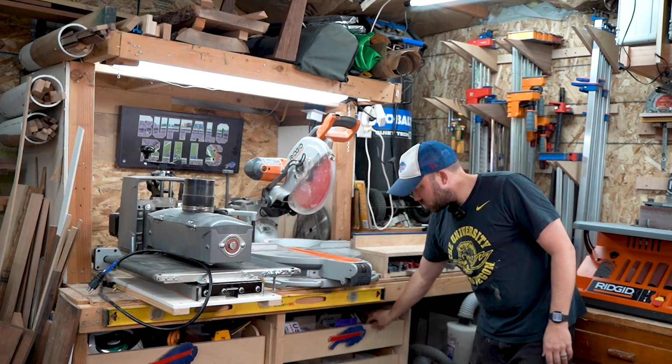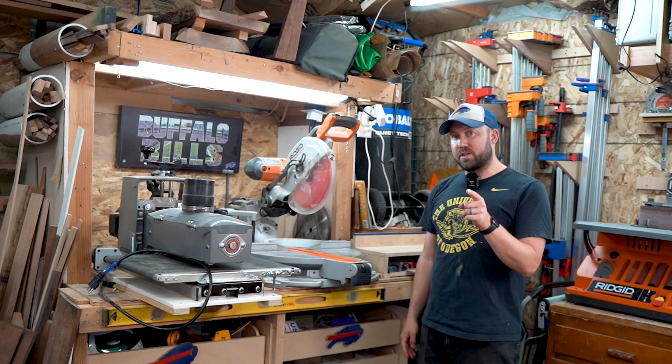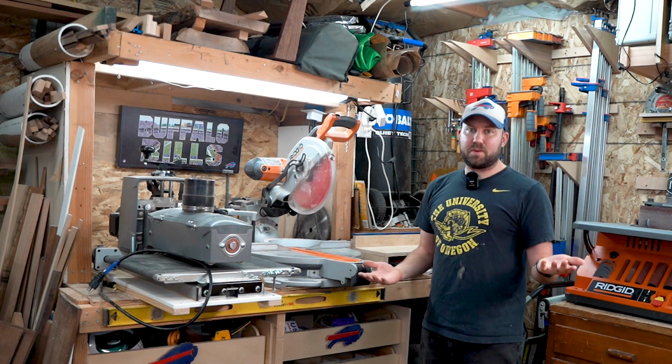Below it, I have a couple drawers. You can see those perfect logos on there. But again, I'm not going to show you what's in the drawers, because, I mean, come on. Nobody wants to see what's in drawers. What are we doing? Poop again!